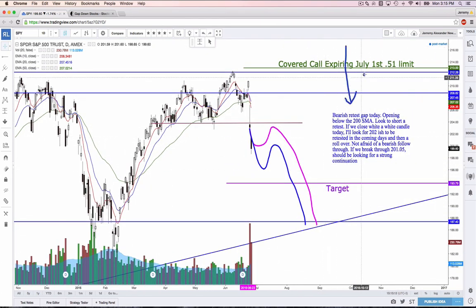Bearish retest gap today, opening below the 200 simple moving average. Look to short the retest. If we close the white candle today, which we didn't, not afraid of a bearish follow through. If we break 201.05, which was right here, we should be looking for a strong continuation lower. 201.05, by the way, was this little gap action right here, a little strong support back from there. That was 201.05, and we broke through that like a knife breaks through butter.